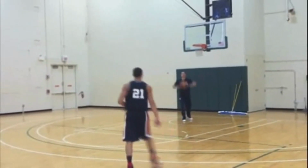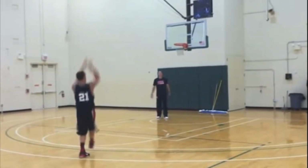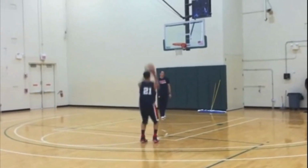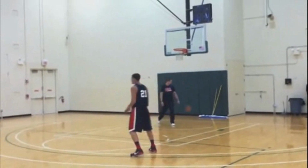So as you'll be able to see here, he keeps that ball a lot more on the outside as compared to Kevin Durant. He likes to shoot it from that outside shooting pocket, which is how I prefer to shoot it, and how a lot of guys do, but there really is no right way to do it. If this feels better for you, then go for it. If the other way does, then do that.